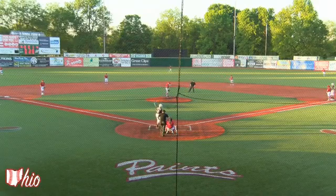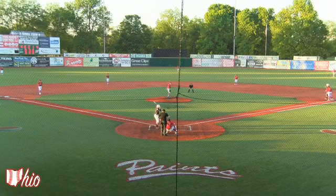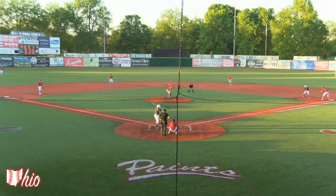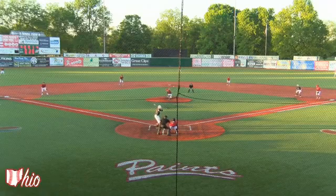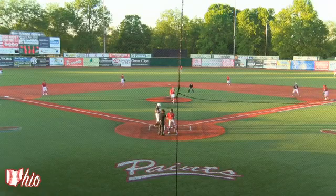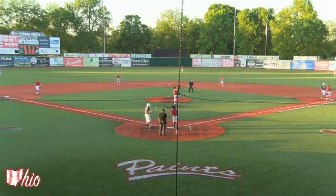Dylan addresses the plate. Throws left, bats right. He's used to looking at lefties because he is one. Peyton with a very modest lead with 1 out. Dylan's first offering. Called strike, right down the middle. That looked good.